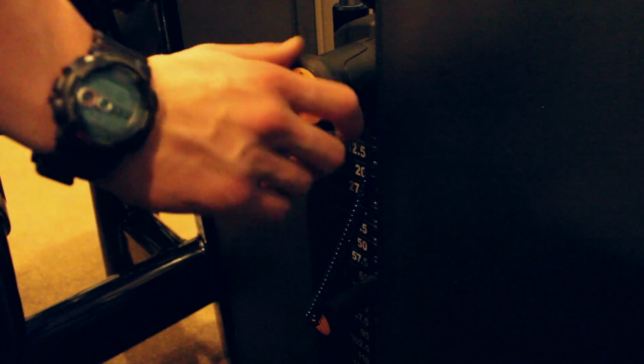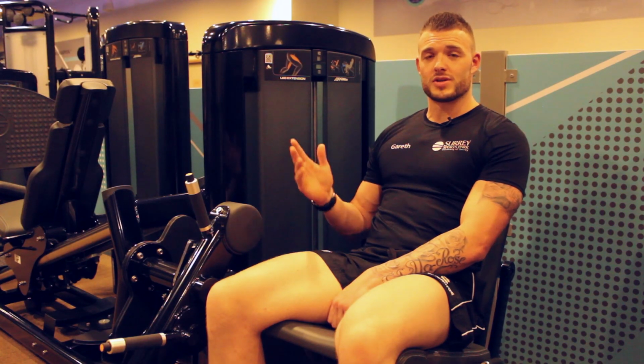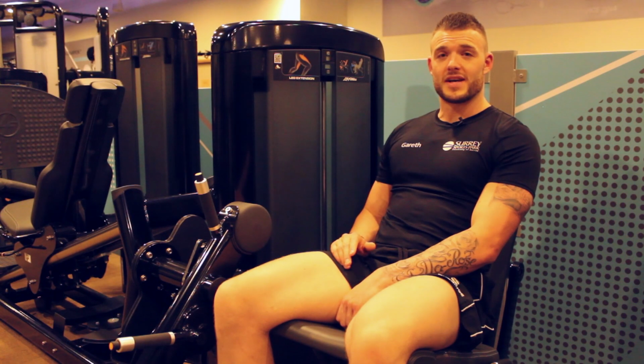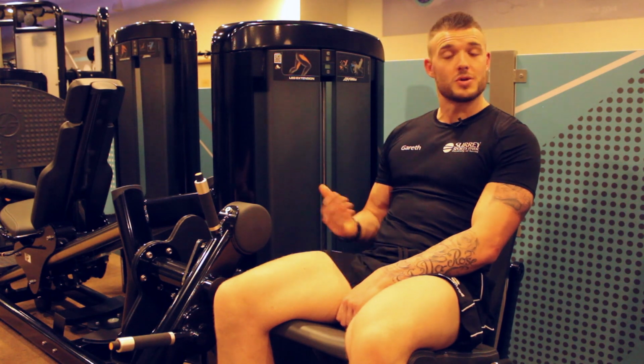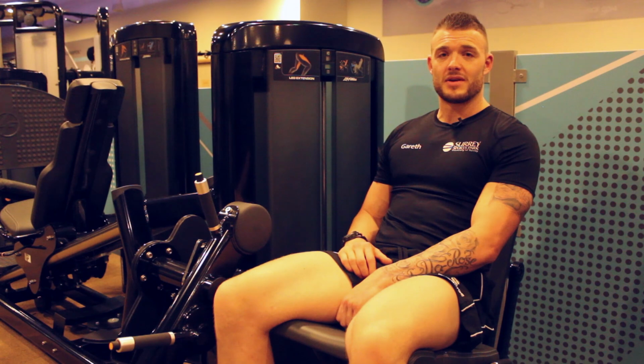So all of the machines do work differently, but very simply. All you need to do is just go to the yellow points on them and then move them that way. So all of the machines do provide a diagram highlighting the muscle group that you should be working, and also a new feature that we have is a rep counter and a rest period counter as well.